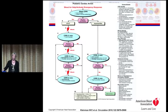And really the key thing in this algorithm, there on the left side, or let's see, on your left side, yeah, okay, is, your right side is going to be VFib, VTach, and on the left side is going to be the PEA asystole algorithm. What do? Position the head, open the airway, begin bag mask ventilation as somebody is doing chest compressions. This is going to happen simultaneously, probably in the ED.